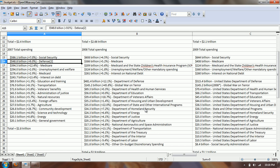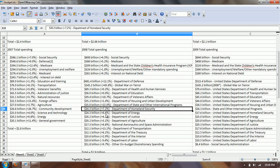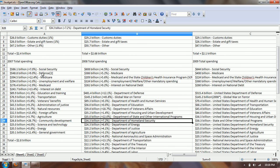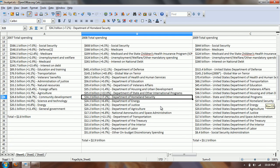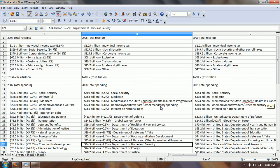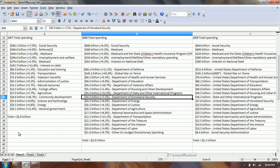You'll notice you have the Department of Homeland Security. I don't see that there. I know it existed since 2001, but it's not in the year before. So they're beginning to play the games, and it becomes very hard to track. You'll note that we're really not increasing in tax revenues, but we're increasing in spending.